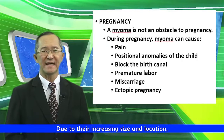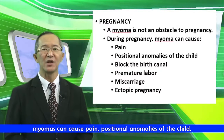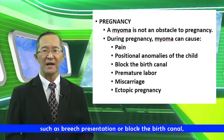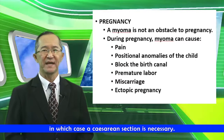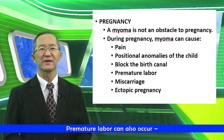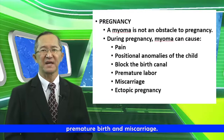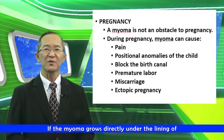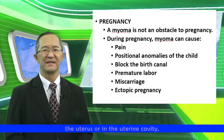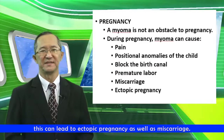Due to their increasing size and location, myomas can cause pain, positional anomalies of the child, such as breech presentation, or block the birth canal, in which case a cesarean section is necessary. Premature labor can also occur. Myomas have been shown to increase the rate of premature birth and miscarriage. If the myoma grows directly under the lining of the uterus or in the uterine cavity, this can lead to ectopic pregnancy as well as miscarriage.